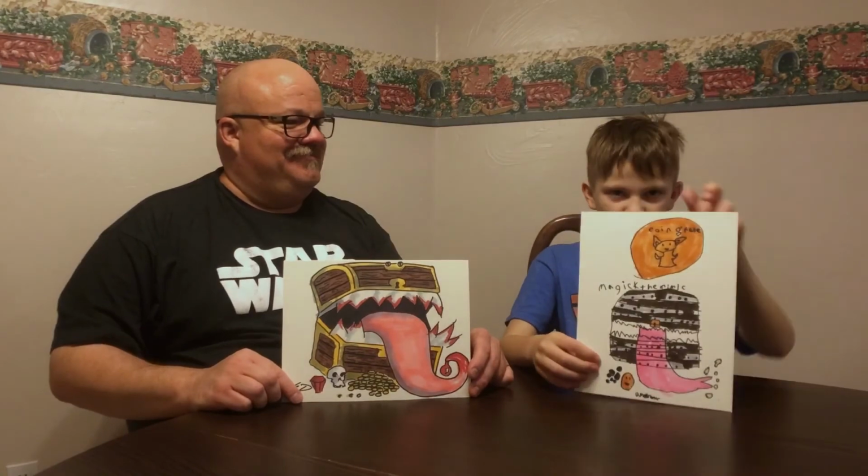And we're back. Before we show you what we drew, Dad, remind us of today's D&D character description. Today's D&D character is wooden, like Harrison Ford's acting, has small eyes, a long tongue, and sharp teeth. Well, why don't you show them what you drew? I drew a treasure chest. And I drew Magic the Mimic.